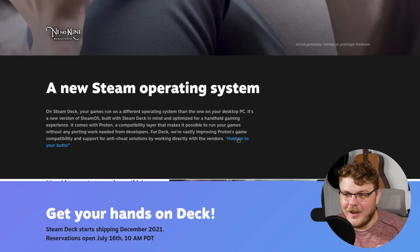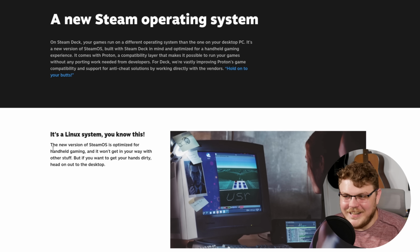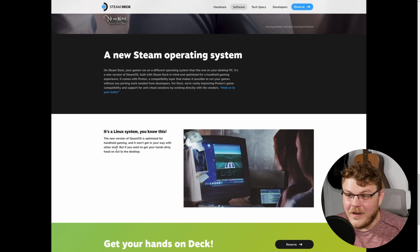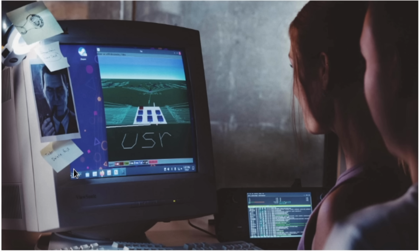A clickable link. Click. It's a Linux system. You know this. That's a reference to Jurassic Park. That's awesome. The new version of SteamOS is optimized for handheld gaming, and it won't get in the way with other stuff, meaning updates, for example. But if you want to get your hands dirty, head on out to the desktop. And again, that looks like KDE Plasma, and it's running on a CRT. That's pretty cool.